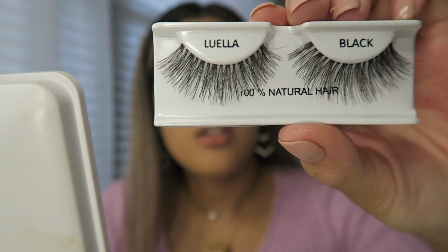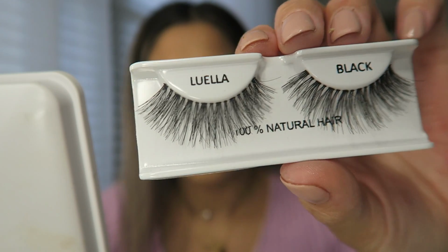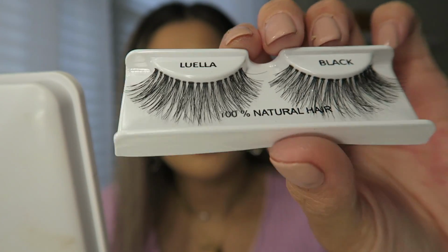I think I would wear more dramatic lashes at night, but for during the day, like going to brunch or something, I would totally wear these. I really like these. If you can see, the ends are very curly, very messy, but I kind of like that look. Here is Luella. These are a lot longer than the ones I just tried on. They're not as tangled and messy at the bottom, but they're still pretty wispy.